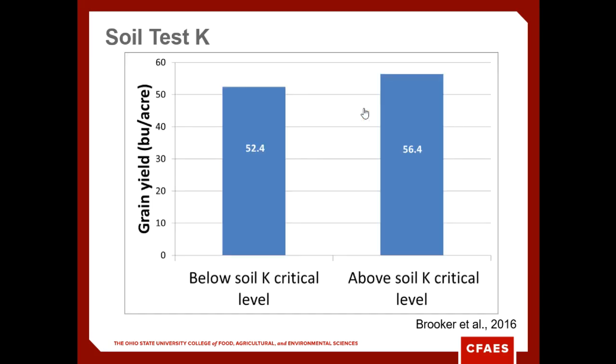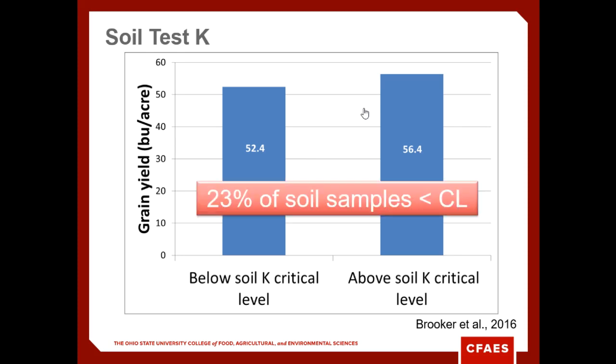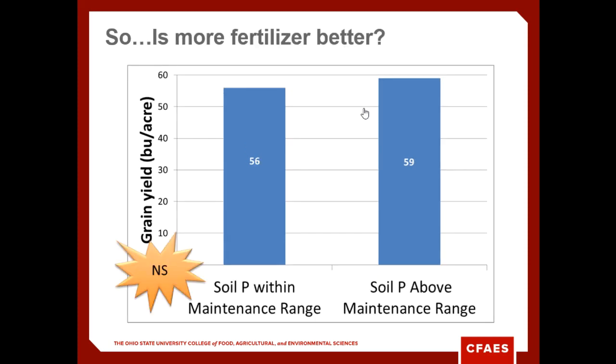And again, we looked at yields from those areas. So below the soil test K, average yield was 52 bushels per acre. If the field or the area of the field was above that critical level, average yield was 56 bushels per acre. So there was some yield differences there. And again, 23% of our soil samples were below the critical level for soil test K. And we did adjust for CEC looking at these numbers.